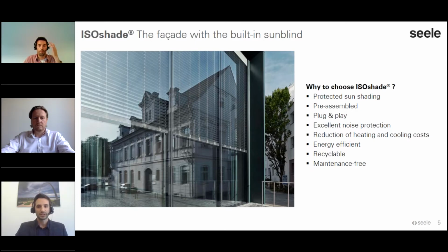And as for the closed cavity facade, I would say that the biggest difference is obvious when we look at running cost during the life of a building. So closed cavity facades require constant air pumped into the cavity. This is not only unsustainable, but it also has huge cost for running the facade. ISOshade doesn't need mechanical air since the pressure equalizes via filters. Now, on the next slide, Martin will take you through the technical details of how it works.